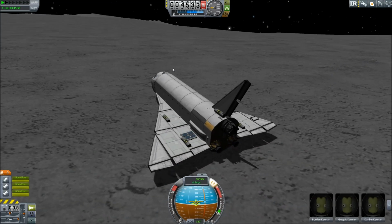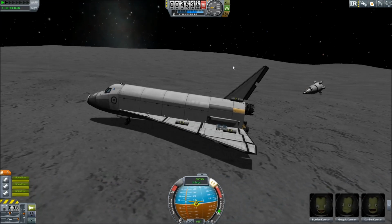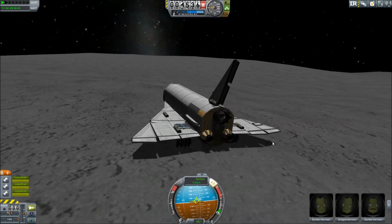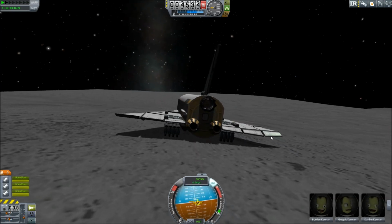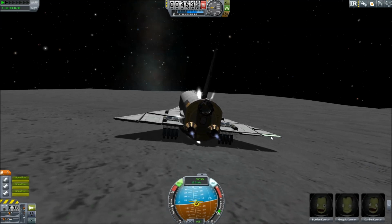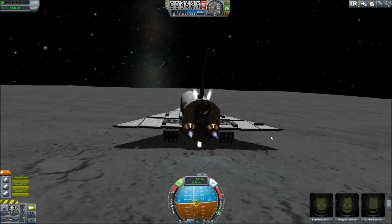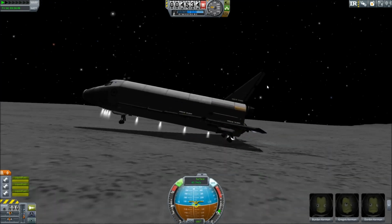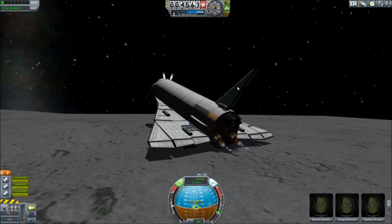Going to turn around to 90 again. I'm going to blame our lack of success today on the fact that all of our pilots are new. Now, let's try this again, shall we? We're just going to throttle up, pull back a little bit. Hard on the RCS. I am so hard on that RCS, but the gravity is keeping us here.